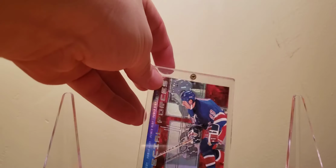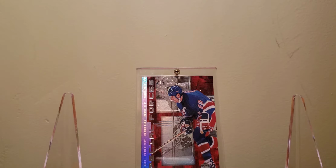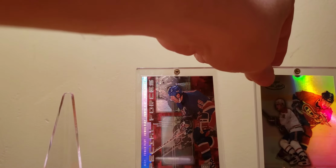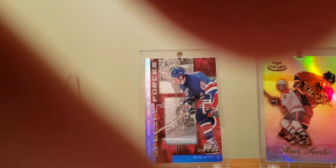Here comes the Forced Air, right in time. This fancy fancer, Gretzky insert. Special Forces, out of MVP. These are all in screw downs too, I gotta take them out at some point. I got a Recce. Down a little, so I see my fingers. Probably not.